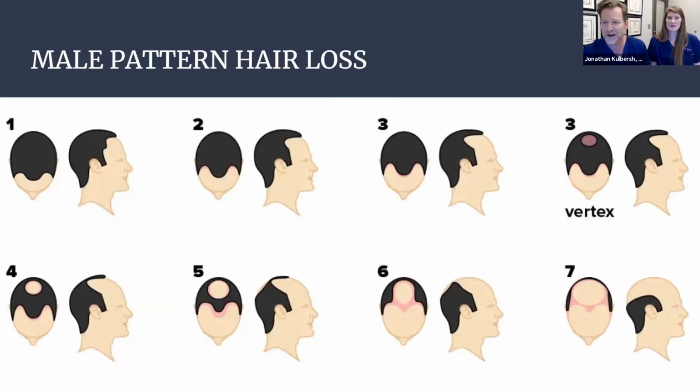Male hair loss has a very typical pattern. I think you've probably seen this on your friends and family. Early loss is receding right through here, and then you start getting some loss along the crown, and then it all connects as we go along.